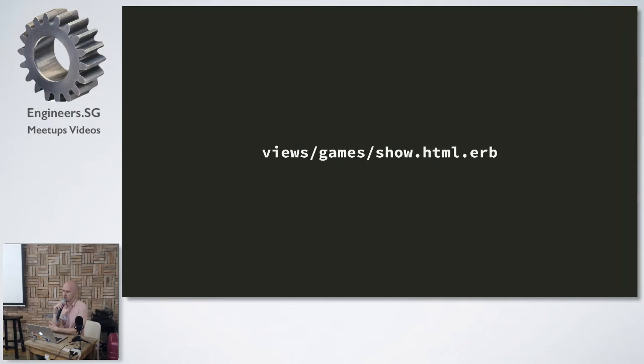So the first issue with our game in its current state is that the game is not that hard, because the secret number we're supposed to guess is displayed in the game show page, which detracts a bit from the actual game. So we're going to make it so that the secret number is only shown once the game is completed, and at the same time we're only going to show the form that lets the user submit guesses when the game is not completed.